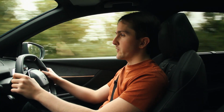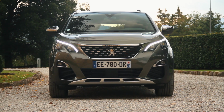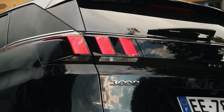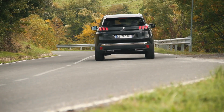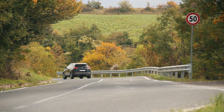By now I'm sure you're familiar with the Peugeot 3008. Peugeot launched it at the end of 2016, start of 2017, and not only does it look really good, but it's got a decent choice of engines, drives pretty well, and it's also got one of the best interiors on any new car. It's genuinely one of the best cars I think that Peugeot's ever made.